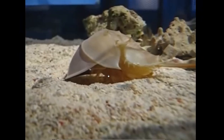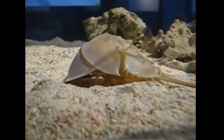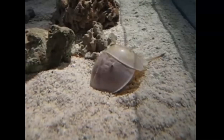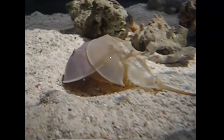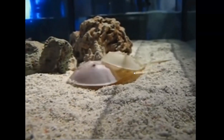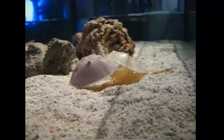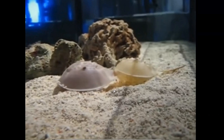Okay. Here you can see the shell. The old shell is being left behind. If you can see my pointer, the old shell is being left behind. The new one is crawling out. Here's the new shell. It's pushing out, pulling, and notice it's an exact replica of what it had. It's just one size bigger, 10, 15% bigger.